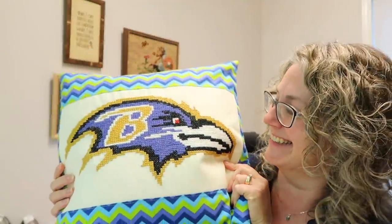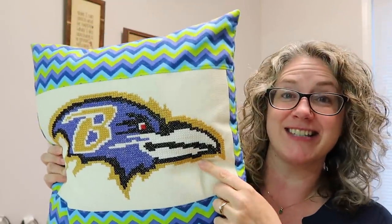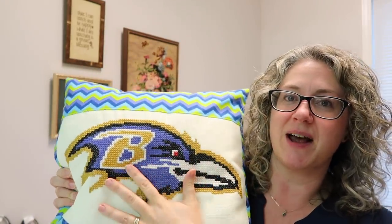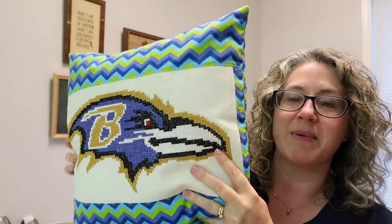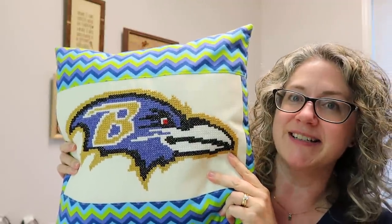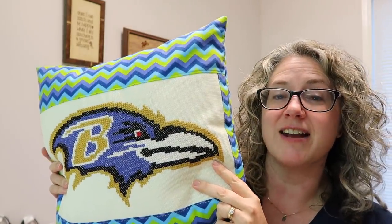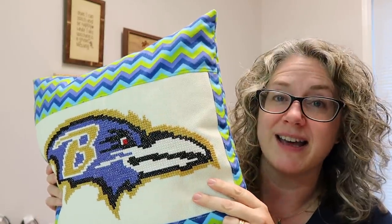Ta-da! I did fully finish another pillow, but I did not do the stitching here, but I did finish this. So I sewed the pillow together myself. This beautiful stitching was done by a viewer named Mary Ellen, who knows that my son Nicholas is a huge Baltimore Ravens football fan. And she stitched this for me last year, along with another viewer who stitched another beautiful Baltimore Ravens logo for my son. I mean, how lucky can I be?